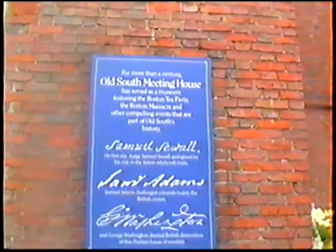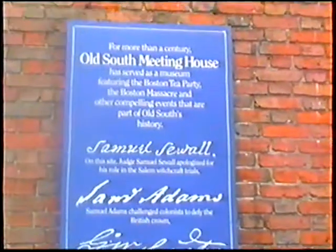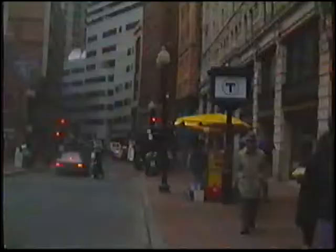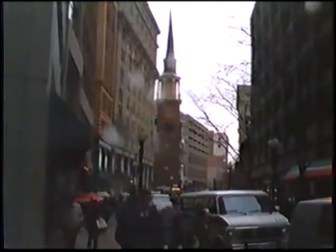I think it's called Faneuil Hall. Old style meeting house. Old Town Meeting Hall. This will be the last I'll show of this. We're starting this hike. It's starting to rain. It's really miserable out here.